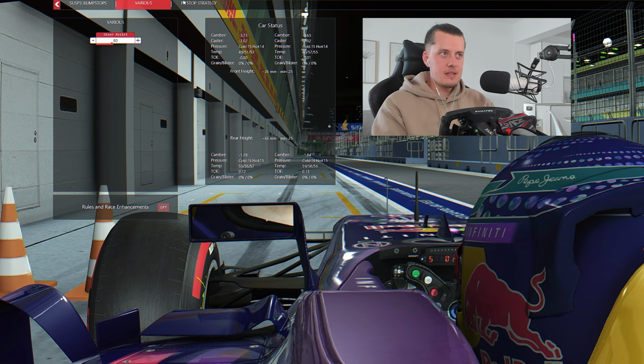But there you go, that was Singapore, Sebastian Vettel's iconic pole lap, a 1:42.330. We beat it by half a second pretty much, so very nice lap from me, and I'm very happy with that one, guys.